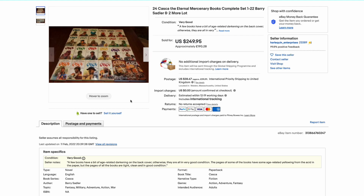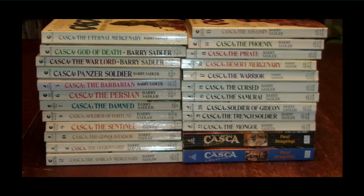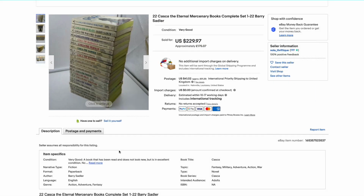This was a set of the Casca books. Absolutely fantastic series by Barry Sadler. Highly recommended. It's got the first 2 add-ons after Sadler had passed away, and neither of those are any good, to be honest. But the original Sadler ones are great. $250 there.